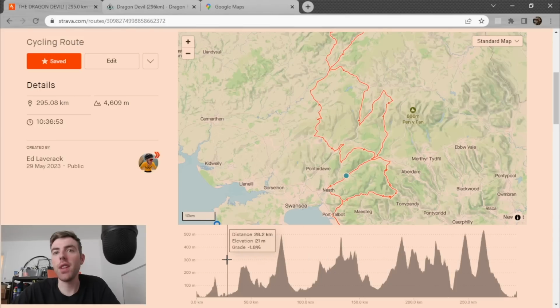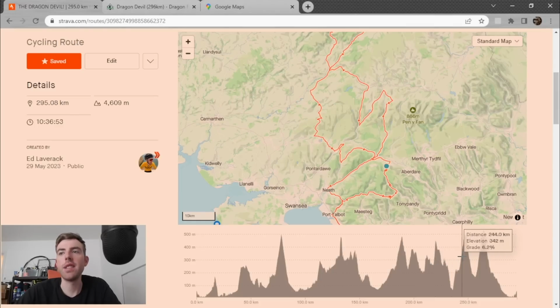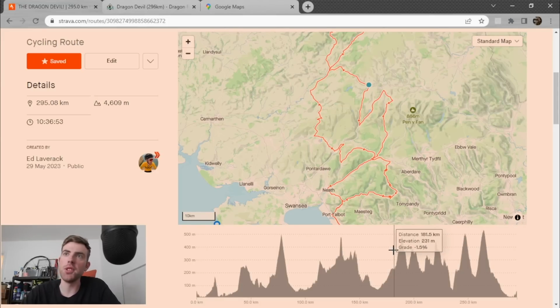And that's my biggest concern for a lot of people: if you're not looking after yourself over the first couple of hours, then my worry is you'll pay for it over those last couple of hours. And you just know that if you start struggling here, there's no hiding place because there's no flat road. It's either up or down. It's going to be a bit of a painful slog to get around those last 100 kilometers.